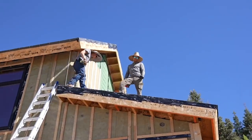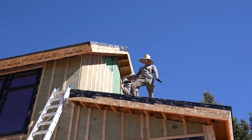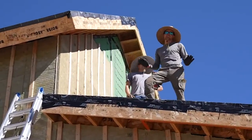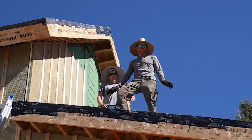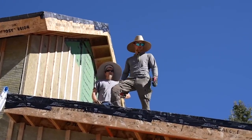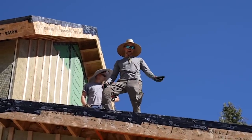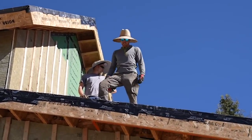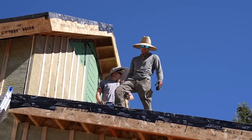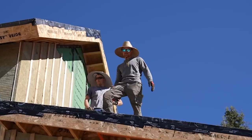There's a huge difference between when we were putting on the zip sheathing up here and when we were putting on the ice and water shield and now, and that huge difference is the temperature. So when we put all this stuff on, it was really cold actually, and so this stuff was like slippery. And now the sun has been beating on it and it's like sticky tar paper, so you can kind of dig into it and get a good footing.